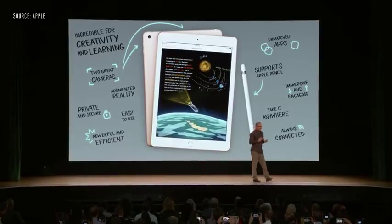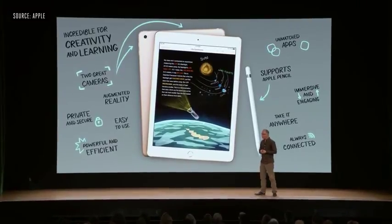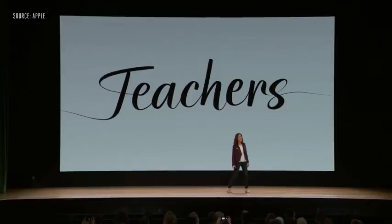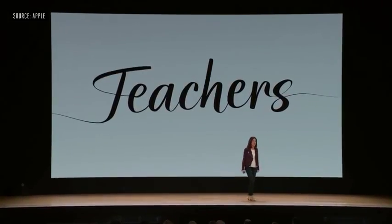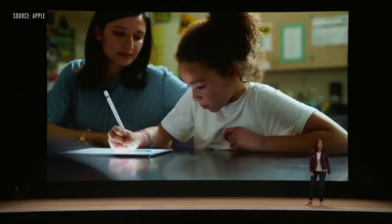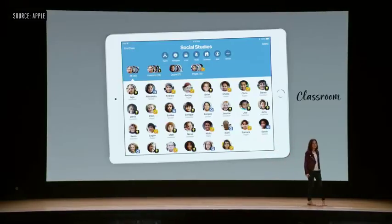This new 9.7-inch iPad puts a ton of power and creative capability into a durable and mobile design that weighs just 1 pound. Teachers are the heart of the classroom, and we know it takes dedicated, passionate teachers to fuel students' curiosity. Today, we're going to share with you some tools we've created to help. And it starts with the Classroom app.